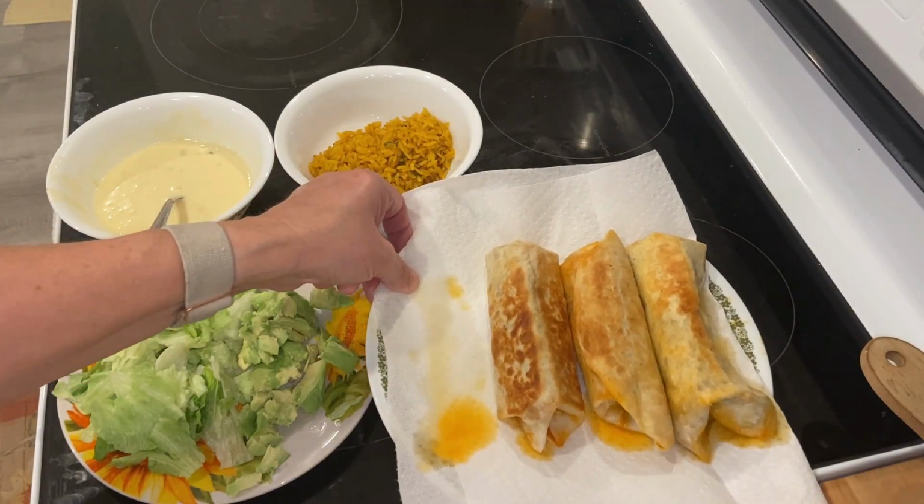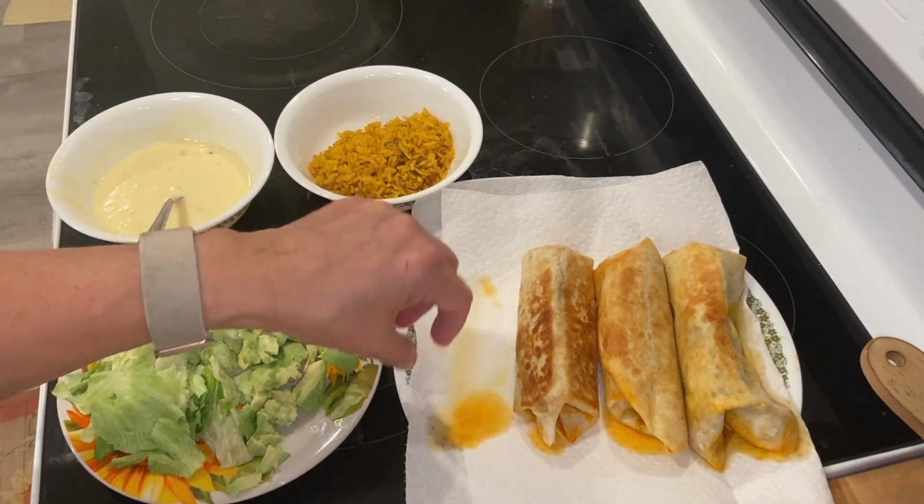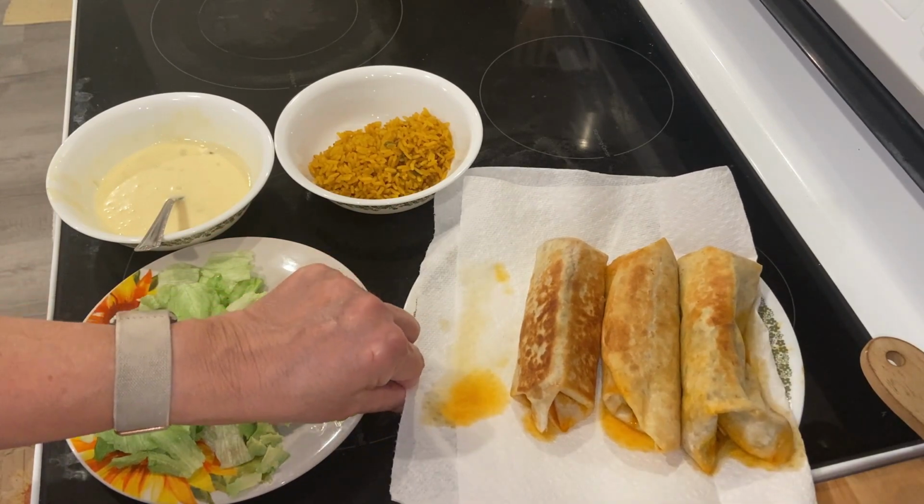Alright, y'all, I got the chimichangas, as the girl from Napoleon Dynamite would say.